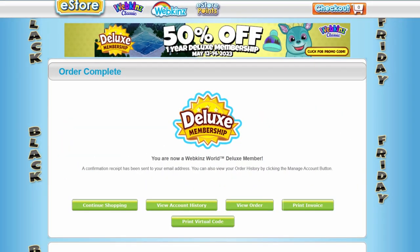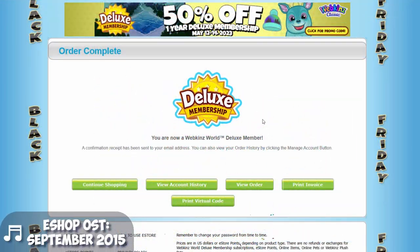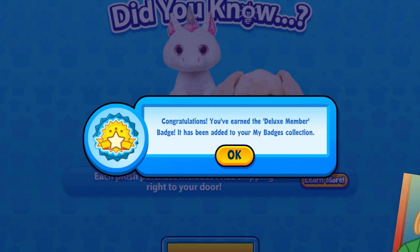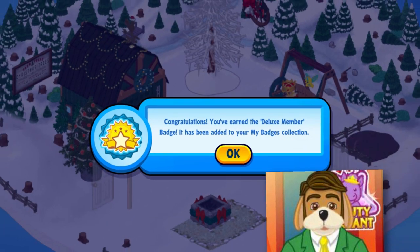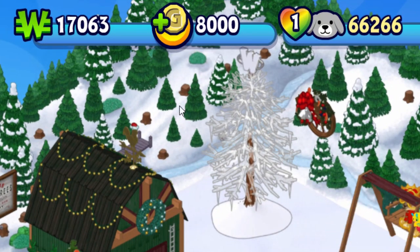You are now a Webkinz World Deluxe member! Yay! So yeah, let's head on to the actual game and see all my goodies! Congratulations! You've earned the Deluxe Member Badge! It has been added to your My Badges collection! There they are, 8,000 Ganz eStore points.